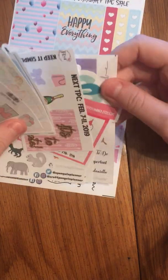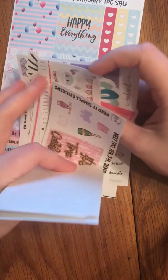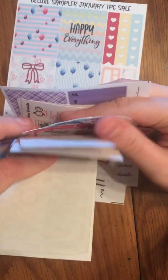So we will start with, of course, the shop freebies, and then we will get into the samplers, swap samplers here.